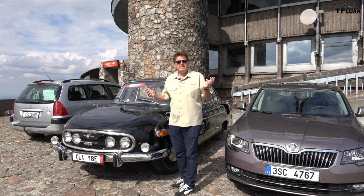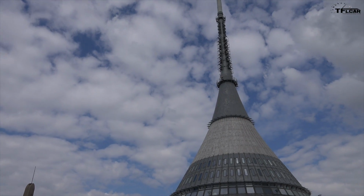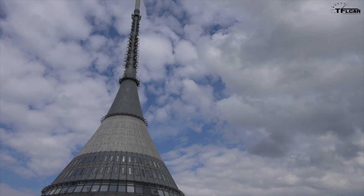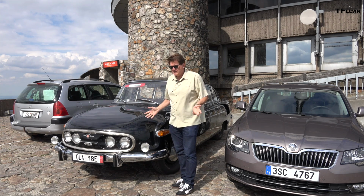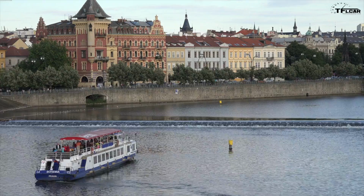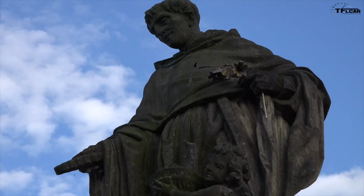And I'm up here at the top of, well, it's not the top of the world, it's a hill called Ještěd. Near Liberec, which is about 115 kilometers outside of Prague, where we just purchased this car. Now we're going to take the Tatra, we're going to drive it to Prague and officially start the journey.